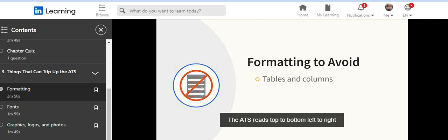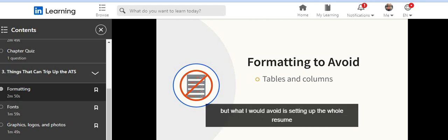The ATS reads top to bottom, left to right. And so if you've got multiple columns set up or tables embedded inside of the resume, that could disrupt its ability to properly read and segment your information into the data files. Now, if you want to put your key skills in a simple, let's say 2 or 3 column format, that's probably going to be okay.